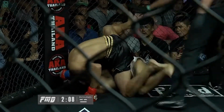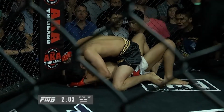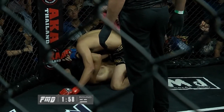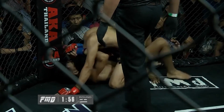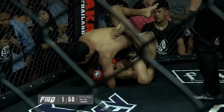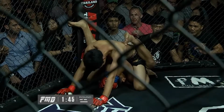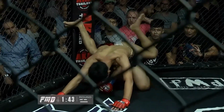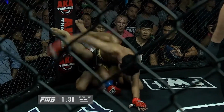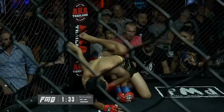And there you can see he does exactly that. Back into full mount. Once again, up against the cage, though. Let's see if he's able to rain down any ground and pound before Wirrat tries to scramble out of this position, this bad position that he's found himself in several times in this fight. Bit more ground and pound there from Tewadet. He's trying to find an opening between those hands of Wirrat.